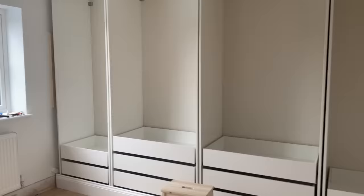The handles have arrived and they are just what we wanted. We didn't want to go for a gold one just because we wanted to spray paint it. So we got a brushed one and we're gonna spray paint them to match the gold rails right there.